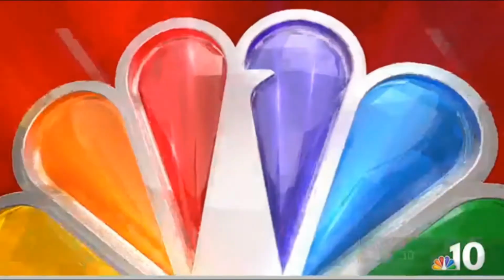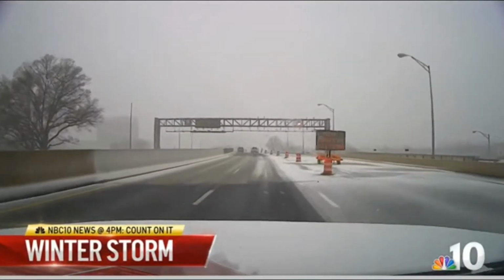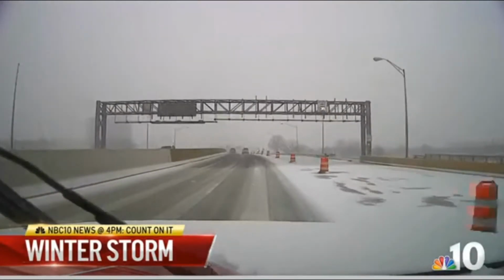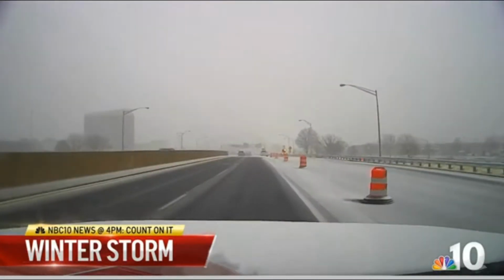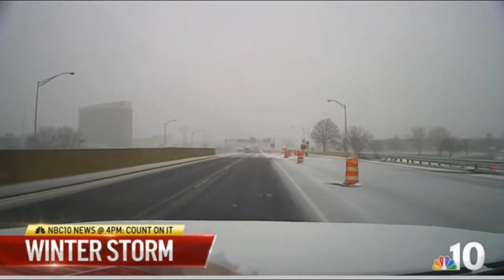Thanks, Glenn. And you can count on NBC10 to help you weather this winter storm as the snow comes down across our region. One of our NBC10 crews sent in this video from Woodbury, Gloucester County. You can see the snow starting to stick to the side of the road there. NBC10 is monitoring the changing conditions of the system. Count on it.